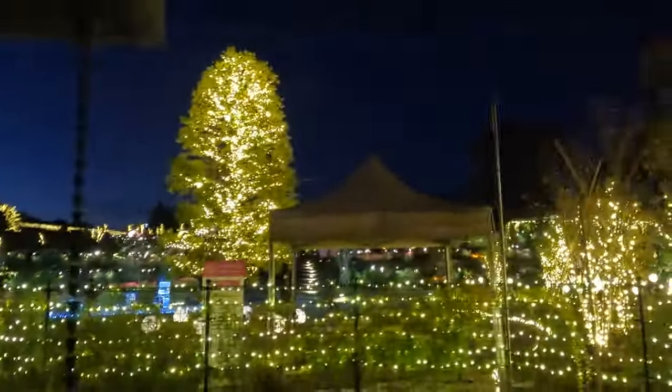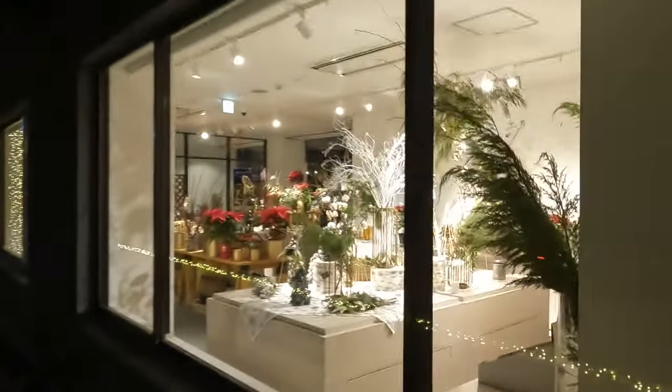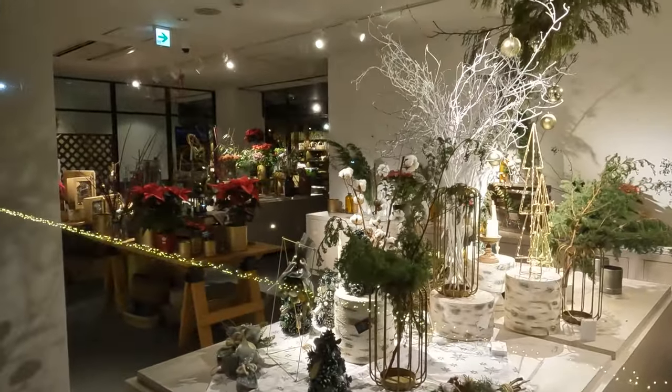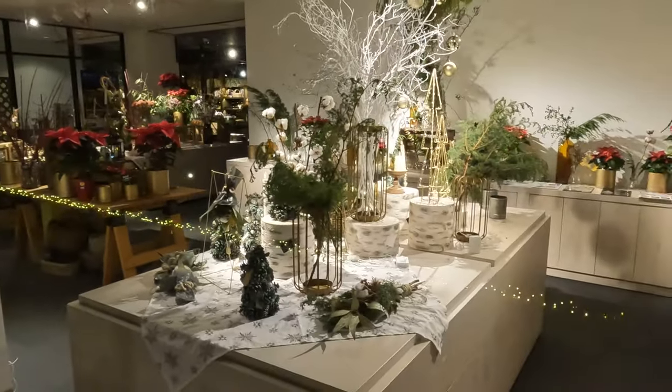So this is it. Ibaraki Rose Garden. And you can come here by bus. There are not many buses, so just make sure to check in advance. We are going to take the last bus home at 5:35. So let's do one more video with this shop.